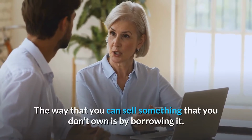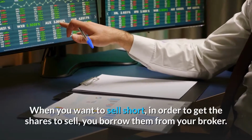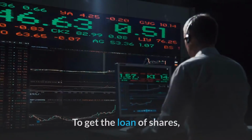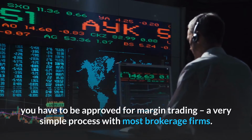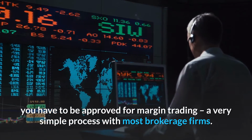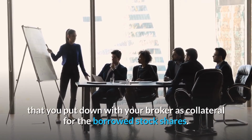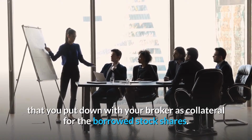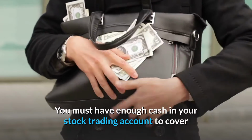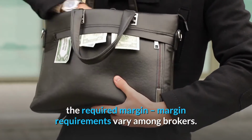The way that you can sell something that you don't own is by borrowing it. When you want to sell short, in order to get the shares to sell, you borrow them from your broker. To get the loan of shares, you have to be approved for margin trading, a very simple process with most brokerage firms. The margin refers to the security deposit that you put down with your broker as collateral for the borrowed stock shares. You must have enough cash in your stock trading account to cover the required margin. Margin requirements vary among brokers.